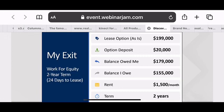So I say it again, I lease optioned it as is. I didn't do anything to the house and still got a $20,000 deposit. I can't promise you're going to get that on every house that needs work, but it depends on how patient you are and how well you follow my instructions. So they still owe me $179 and I owe $155, but I've already pulled 20 grand out of it. And they're paying $1,500 a month rent, and I'm paying $1,200.